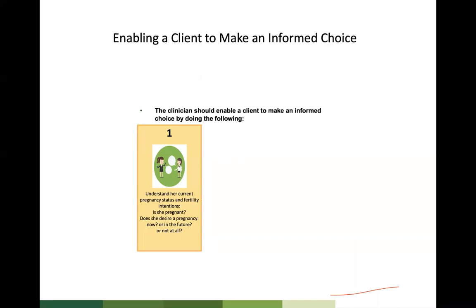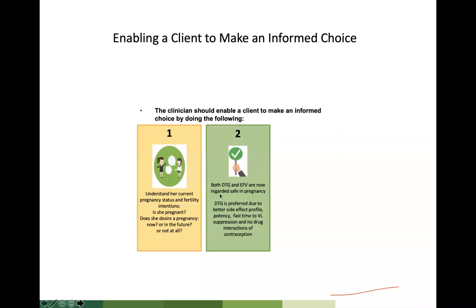Whether you are on family planning or not, whether you are pregnant or not. And in pregnancy, in all trimesters, dolutegravir is now regarded as safe because it is comparable to efavirenz. It has not been shown to increase the risk of neural tube defects. So very important, right? Both dolutegravir and efavirenz are now regarded as safe in pregnancy.